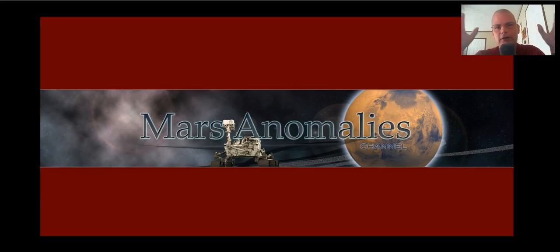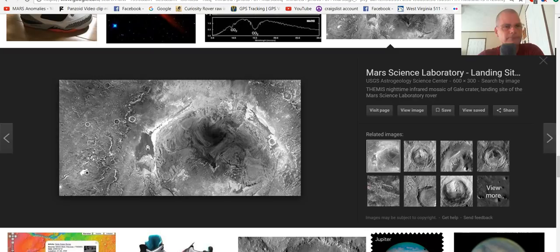All right, so this is a satellite photo, in infrared, that was taken of Gale Crater. And, of course, in the middle of Gale Crater is what? Mount Sharp. Okay, so we've got Curiosity right now, that's already there. And we've got another one, guess what? In 2020 going to the same spot. Let me show you what I'm talking about.